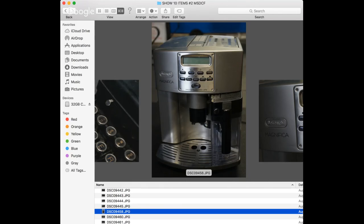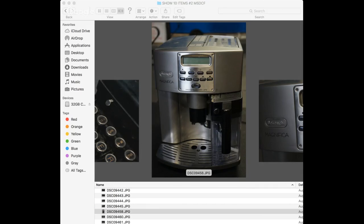Actually, hold on one second. I just realized something. I have a Craigslist flip to bring to the door. Oh, man. One second. All right. Give me 1 second, guys.